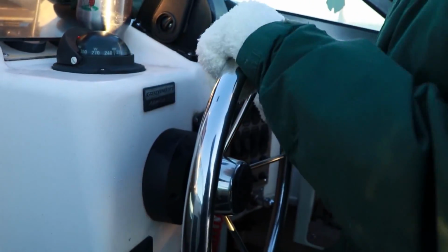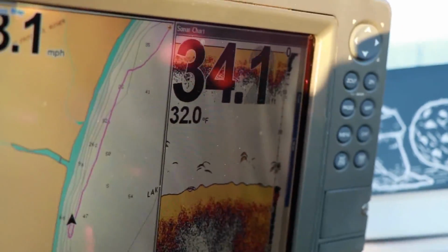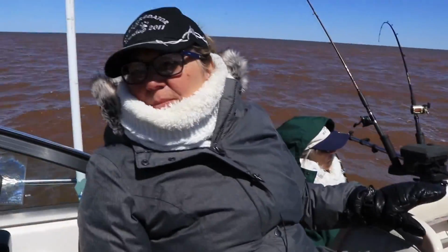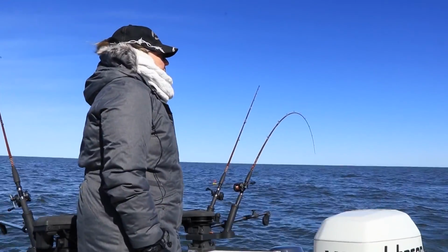I was ready to watch them reel in the big one. Off the back of Mike and Tony's Grady White, we had plenty of bait. We were marking fish. We're in 33 feet of water, Mike, and we're graphing fish between 10 and 15. But they just weren't hungry. Oh, come on, you fish.